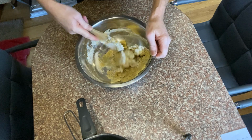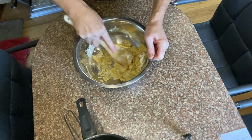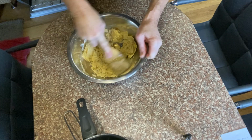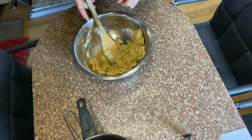Don't put any more. If you can hear the gurgling, it's not my tummy, it's the washing machine, because it's a horrible old day outside. It's cold, it's windy, and I thought, well, I'm going to get my jobs done on Freedom. I'm going to make some biscuits and I'll get some washing done.